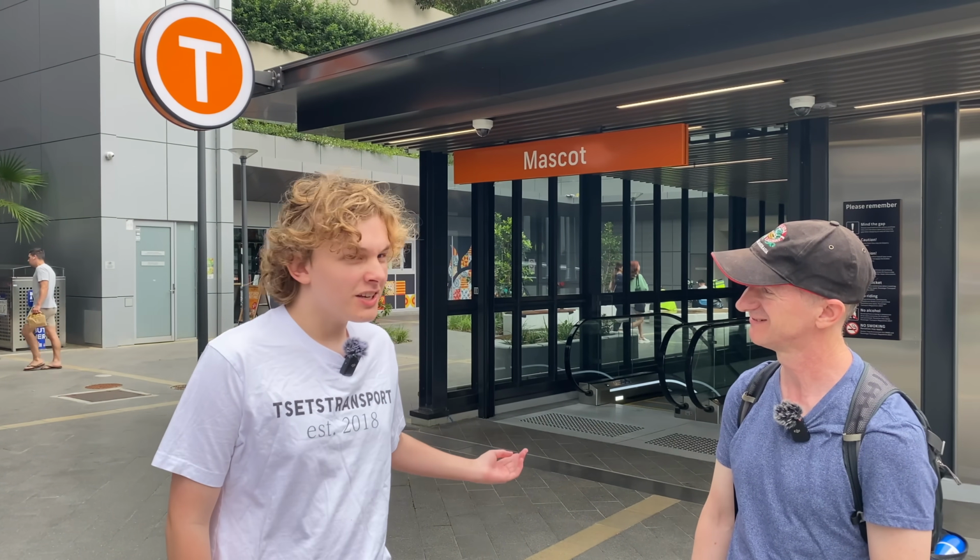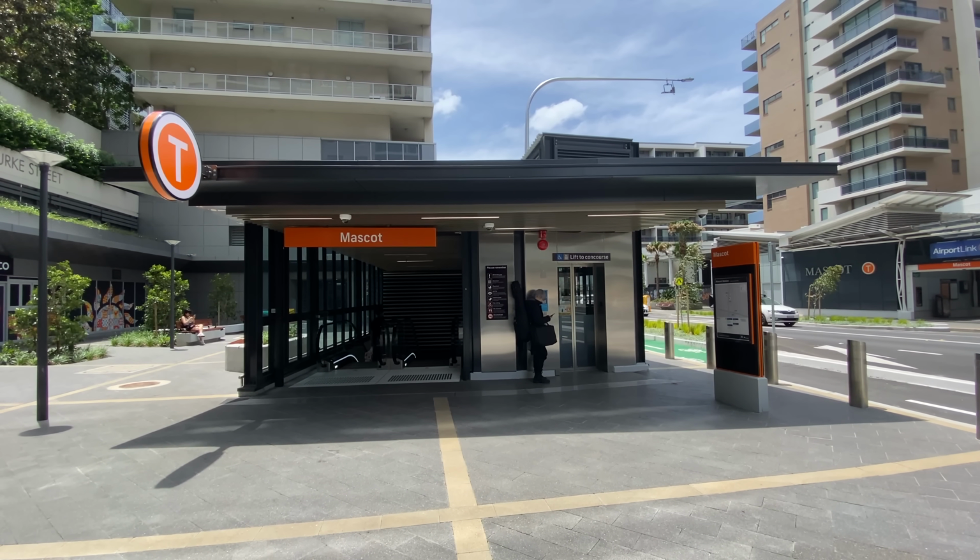Hello everyone. And we're at Mascot Station. And why are we here, Elliot? We're checking out the brand new entrance and escalators down to the concourse. Let's do it. But before we do, let's start with a few basics.